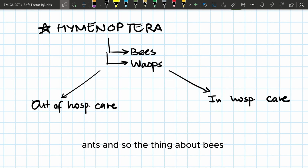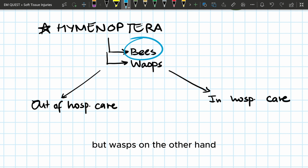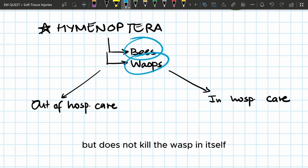So the thing about bees, they will sting you, and that pulls the stinger out from the bee and kills it instantaneously. But wasps, on the other hand, have an unbarbed stinger that causes damage to the victim but does not kill the wasp itself.